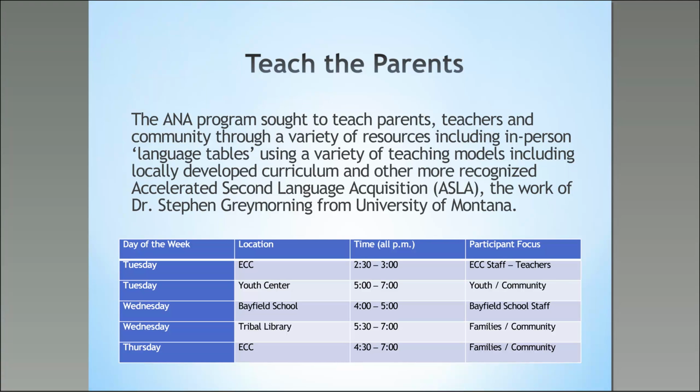Some people have their own experiences, but our Thursday evening language tables with our community had a combination of social gathering and intentional teaching time. We typically started at 4:30 with social drumming. Mr. Reggie would bring out the big drum and all males were welcome to join him. There was a lot of visiting and catching up that happened during this time with the language table participants.